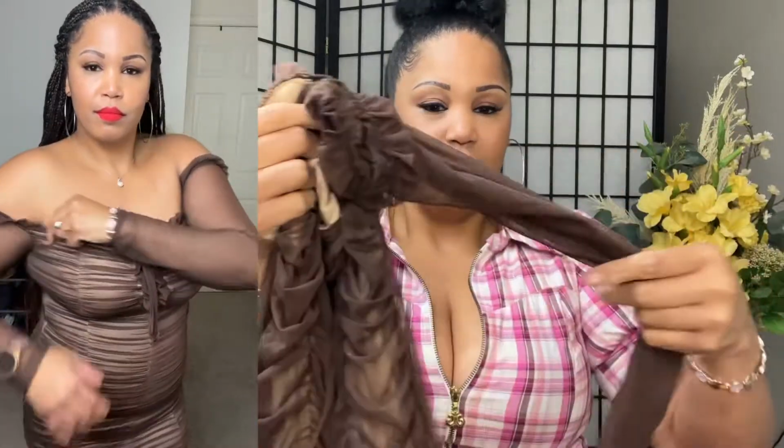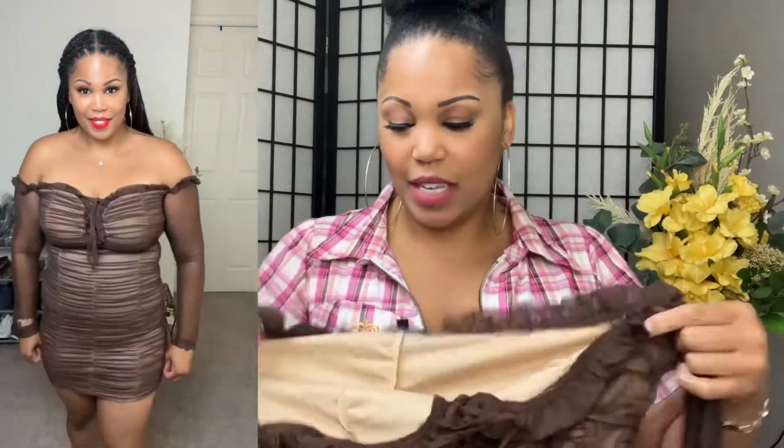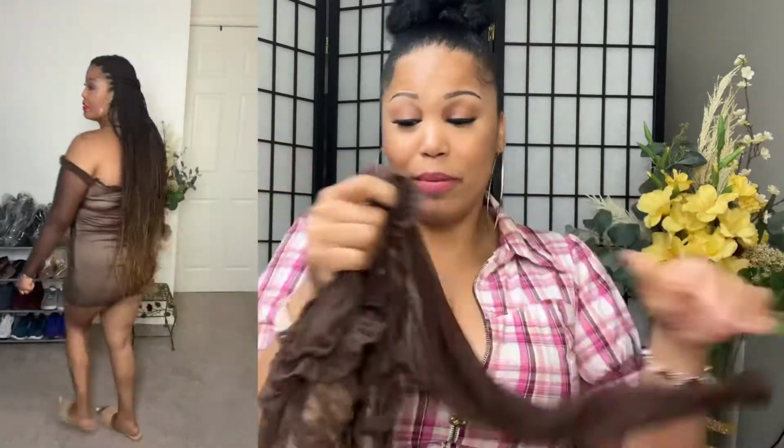And I like the sleeves. I like tube top dresses. For some reason, I like those. But because I have, you know, bigger arms, if I'm able to cover up my arms some, I want to cover up my arms. So this kind of helped out with that.